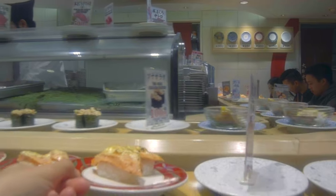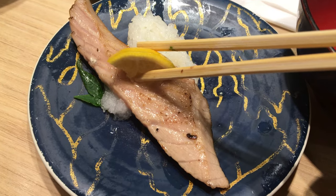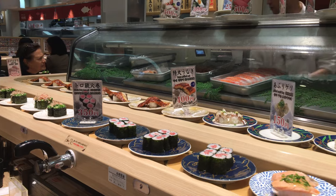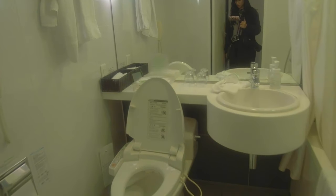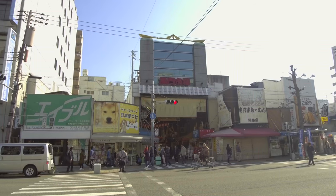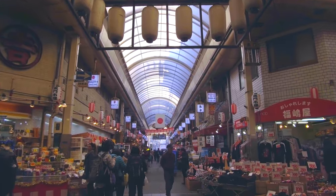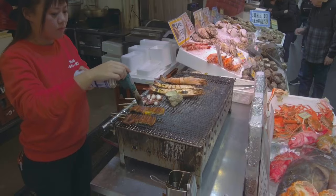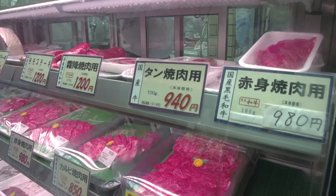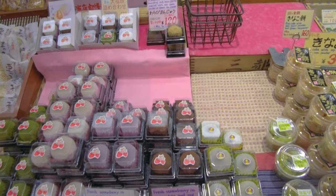Another thing you have to experience is the conveyor belt sushi, where you can devour as much as you want for an affordable price. We decided to have breakfast at Kuromon, which is a market where you can try loads of different food like grilled stuff, sushi, Japanese traditional desserts, as long as you have money in your hand.